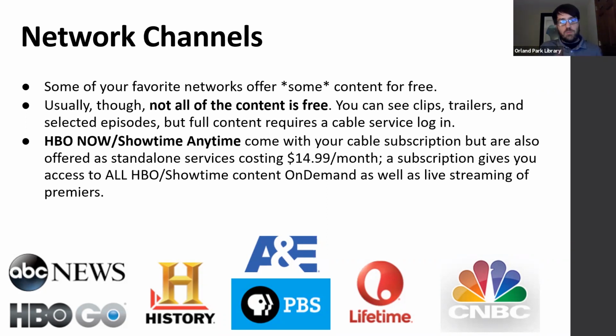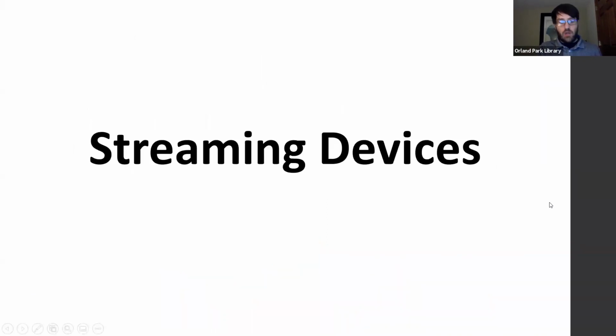HBO Now, HBO Go, HBO Max, there are three different services now. Showtime, for instance, they all come with your cable subscription, but you can buy them on their own and sign up for them, and they cost $14.99 a month, which gives you access to all of their original content, plus the library of films that they're offering at that time. Like HBO has original content, but it also has a whole bunch of movies as well. So let's talk about the streaming devices.